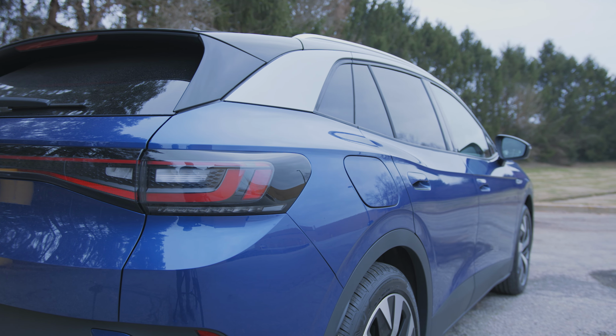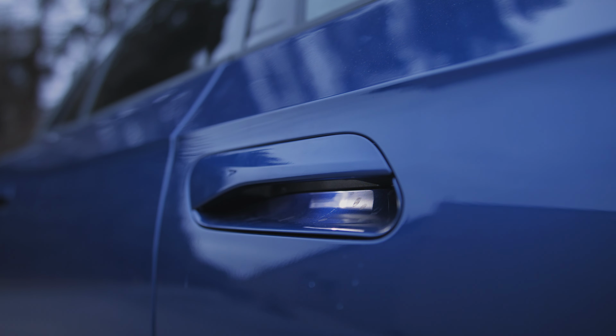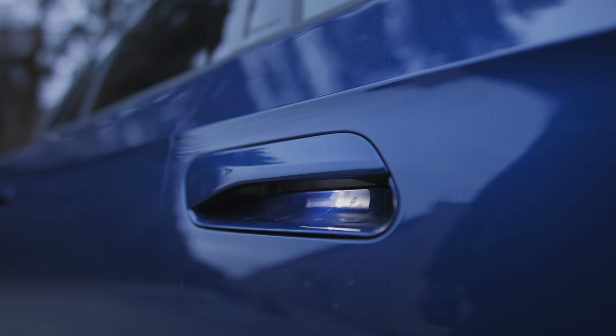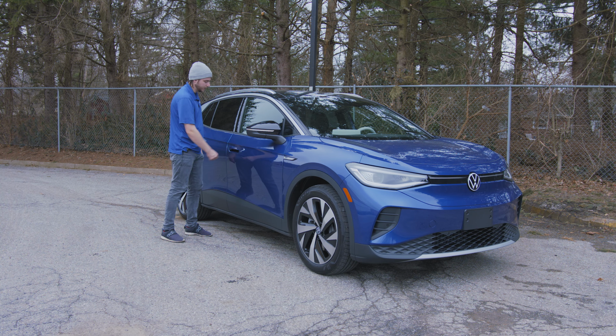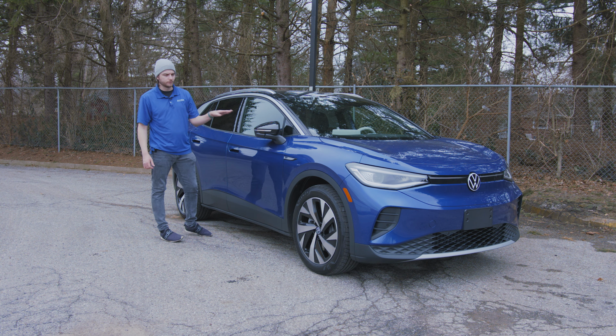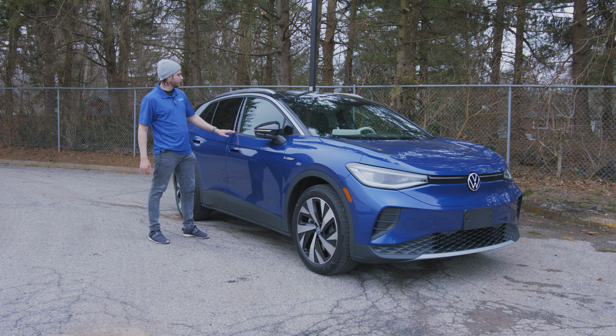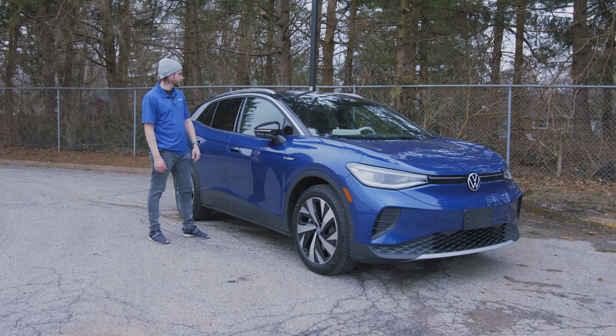Now these door handles, they are really neat. They have this button underneath. They don't actually physically move at all, right? So there's a little button underneath. You just squeeze it to unlock the door and you can get in. And then there is a little button here that you can push, and that will lock your doors, fold your mirrors. We're used to seeing that. And interestingly enough, you actually have the Volkswagen word mark right here on the windows, which is a nice little touch. You don't see that too often.